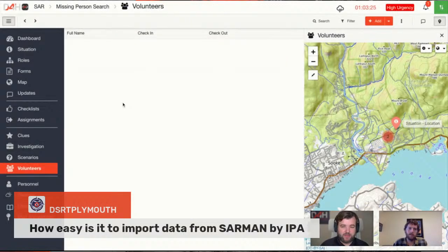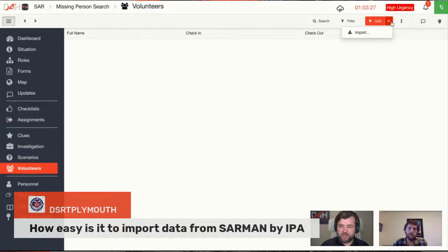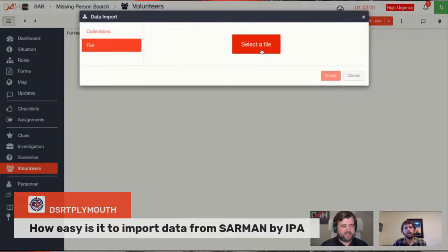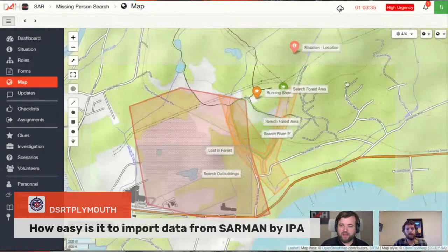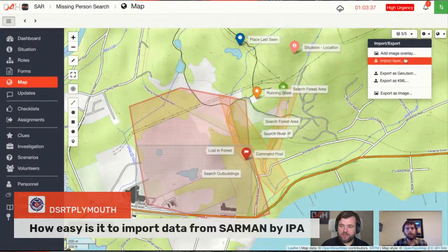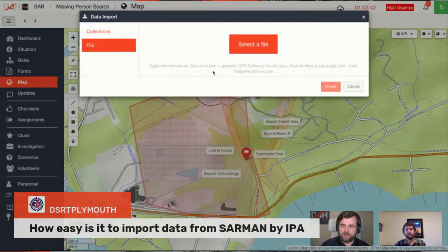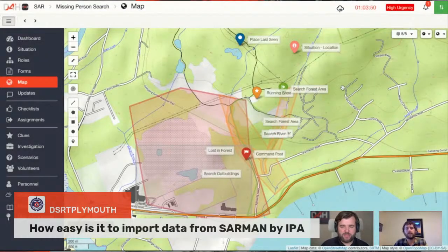So for example, I can go to my volunteers list and I can go import, select a file, and take in a CSV file and import it in here. Or maybe it's a mapping file, and like Kyle covered earlier, I can go import a layer and select my file here: GeoJSON, KML, KMZ, shapefiles. So it depends what that data is, but you can import and export in that manner.